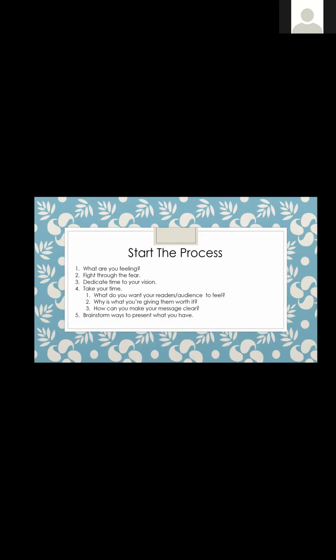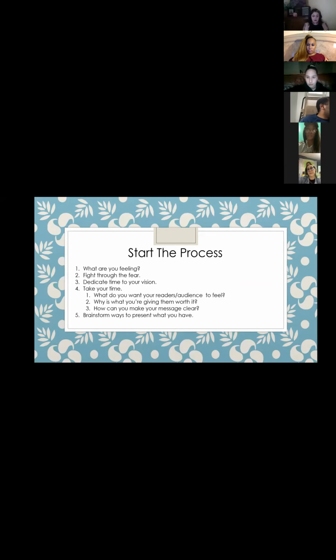Take your time with it. Like I said earlier, take your time with it. This is more so if you want to write a book or perform. This doesn't really apply to writing personal journal entries, but just take your time. Think about what you want your readers to feel when they read your book, or how you want your audience to feel when they hear you perform. Why is what you're giving them worth it? Think about the value, think about the worth. Is this really going to affect people?